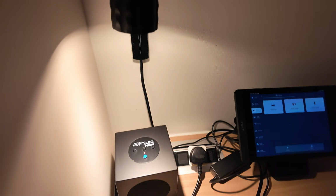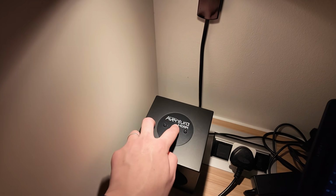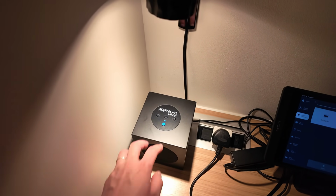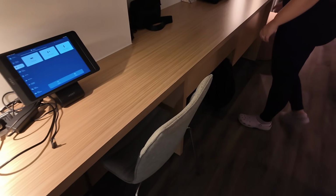It is tech, yeah. And then you've got this, which I think is a little speaker, isn't it? It does look like a little speaker, just down here. I'm not too sure. Oh, there we go. So you just connect your phone to it or whatever and put music on. Speakers off. Then, of course, you've got the full desk area, which leads all the way across.